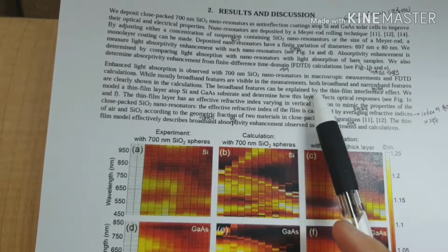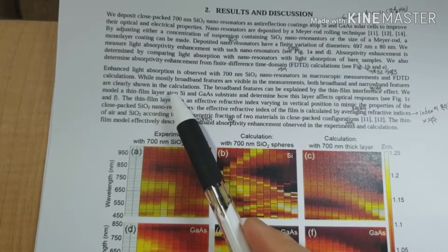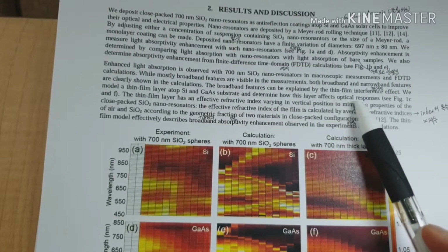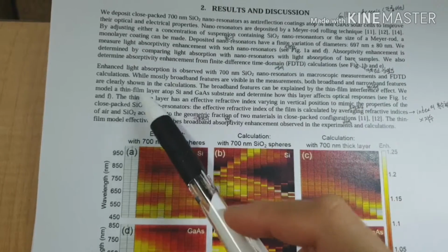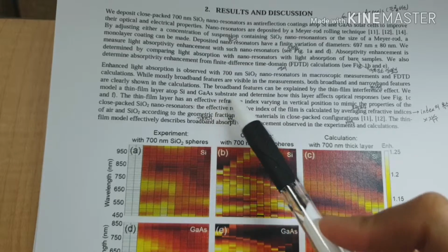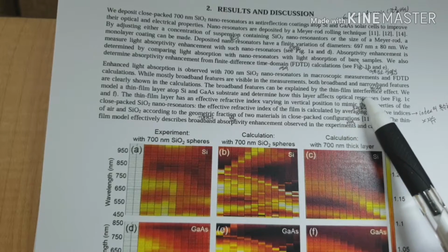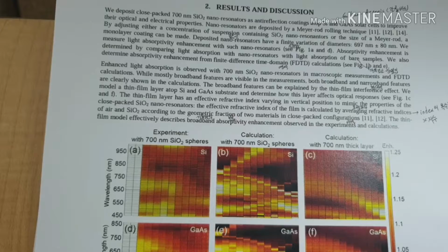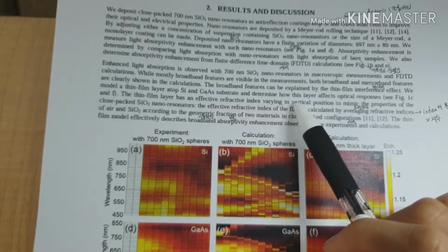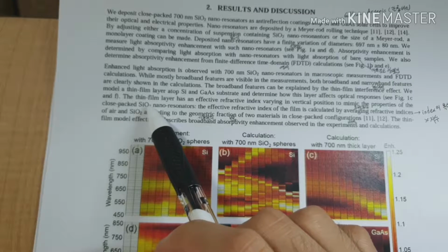The broadband features can be explained by the thin film interference effect. We model a thin film layer atop silicon and gallium arsenide substrates and determine how this layer affects optical responses. They placed a thin film layer on top of silicon or gallium arsenide solar cells and examined how it affected optical responses. The thin film layer has an effective refractive index varying in vertical position to mimic the properties of the close-packed silicon dioxide nanoresonators.